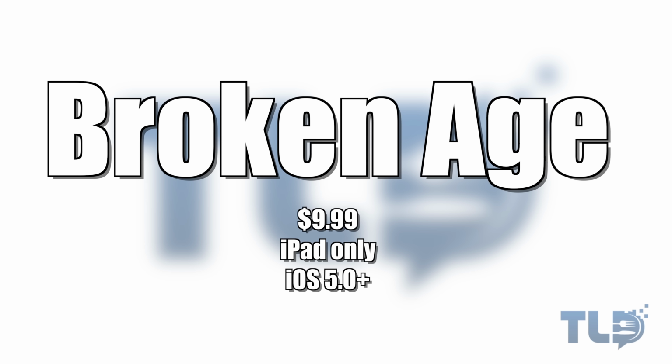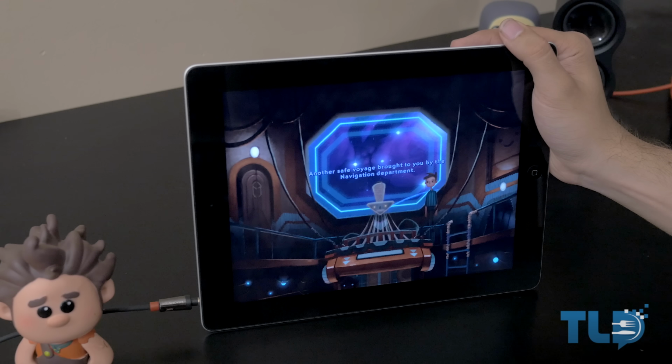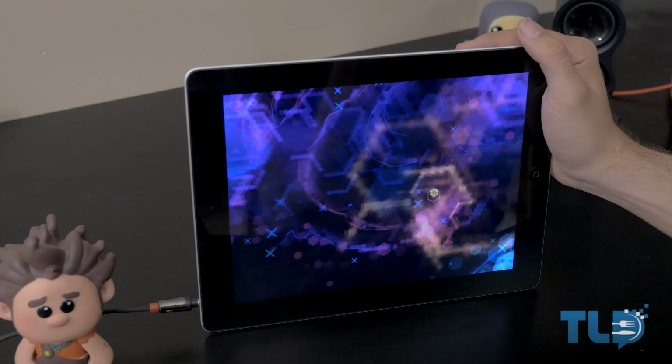Now last but not least is the most expensive game on this month's list, coming in at a price tag of $9.99, one of the first most successful Kickstarted games and a return to good old-fashioned point-and-click adventures, Broken Age from Double Fine Games. If there's any genre that needs to make a big return that touchscreen controls are perfect for, it's the point-and-click adventure, and Broken Age is a great example of this.